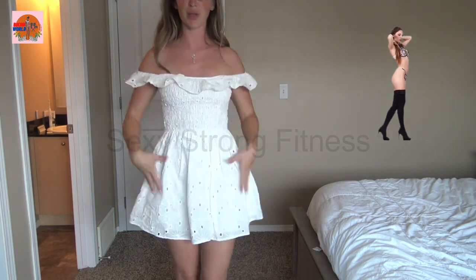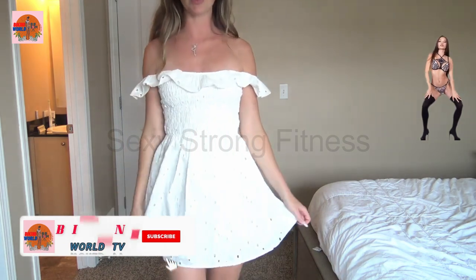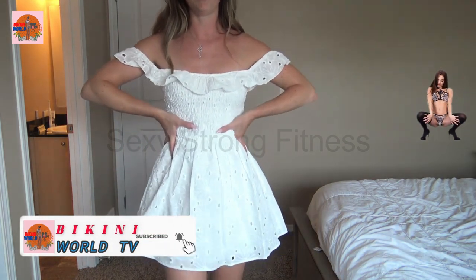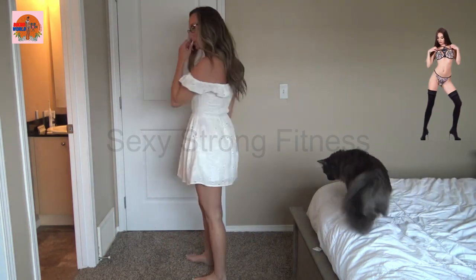And next up we have the eyelet dress. This off the shoulder works much better. I'm finally starting to get a little bit of a tan. The white really pops. It fits perfect. This is literally what I took on my trip. I didn't get a chance to wear it though, but I had every intention of it. Because this is so, so cute.